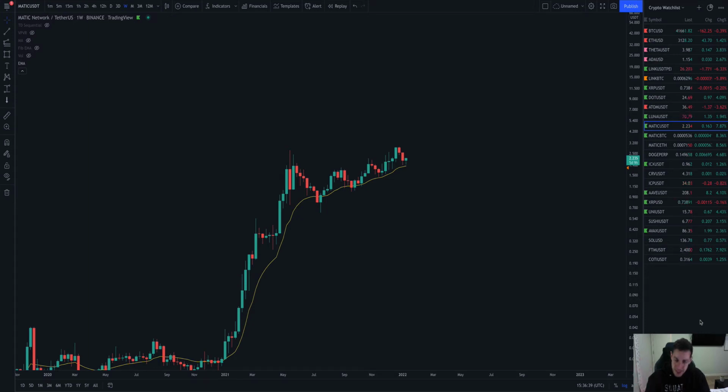We're going to cover Matic today and have a look at the key levels that you need to be looking out for, as well as some price predictions moving into the future and moving into 2022.